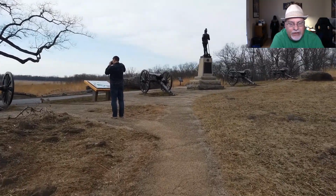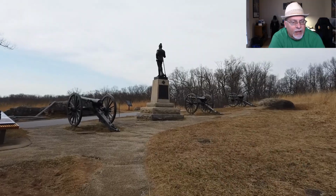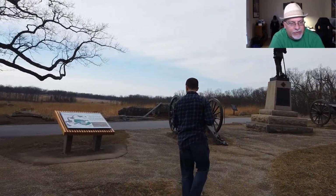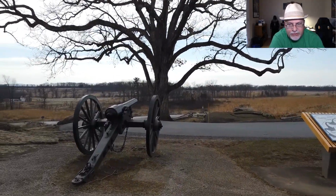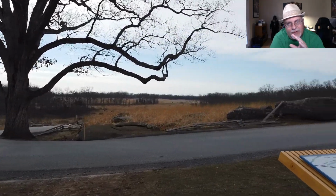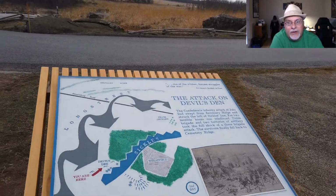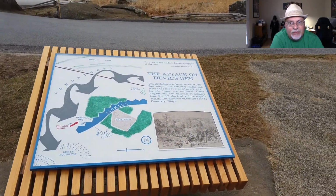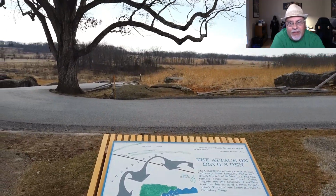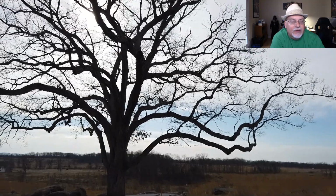Now here are the Parrott guns. I believe it was a New York battery up here on this ridge above Devil's Den, and as you look out across those fields, that was Longstreet's division of that part. The Confederate far right flank was the famous Texan brigades, and they came up and took Devil's Den. Those guys were tough nuts.